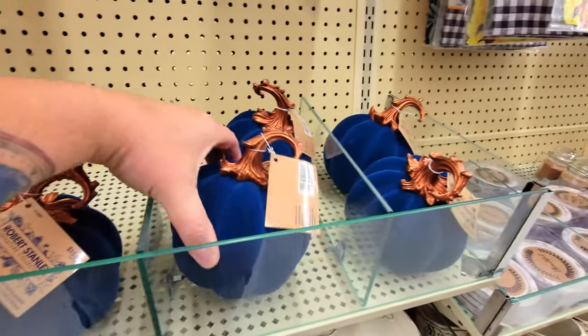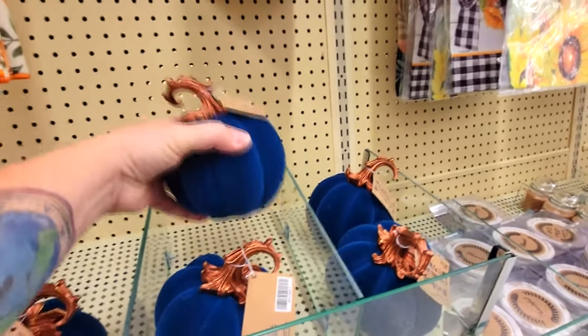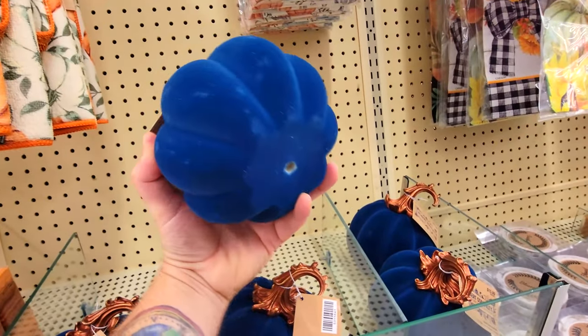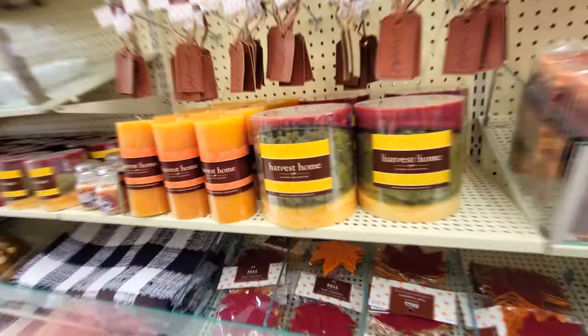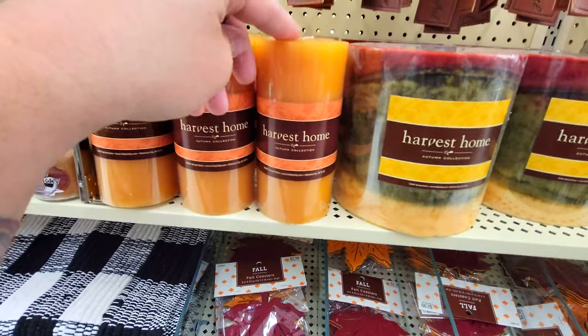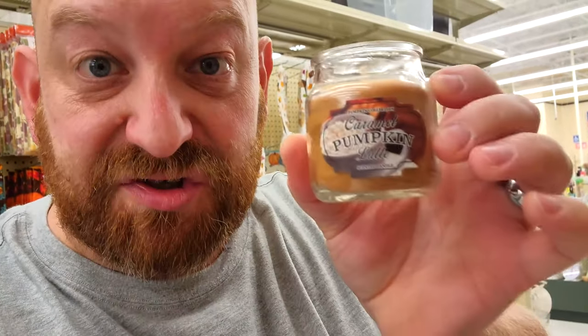What the heck? A blue felt pumpkin? That feels heavy. What the heck is that? Weird. You gotta love candles, too. I don't know if these are scented. Sort of. Look, we got a caramel pumpkin latte. I gotta smell that. That one smells so good, but it's tiny. It would burn out in like an hour.